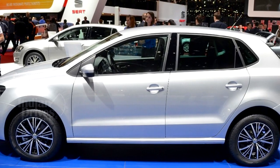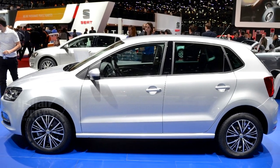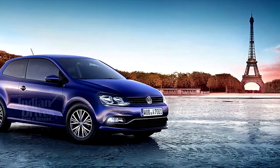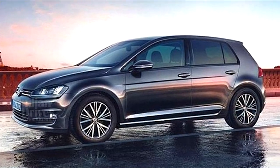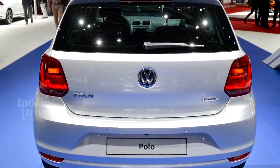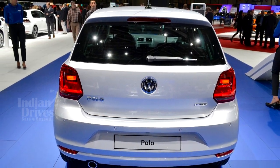If you go by some media reports, it seems Volkswagen will launch the Polo AllStar Special Edition in the upcoming days. This special edition Polo made its public debut at the 2016 Geneva Motor Show earlier this year.